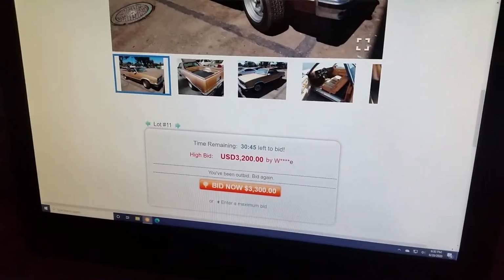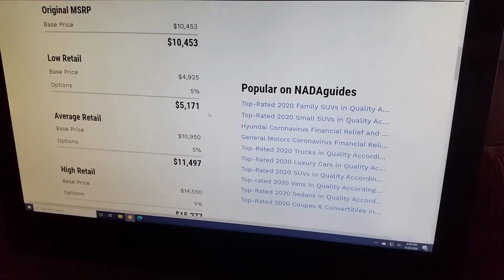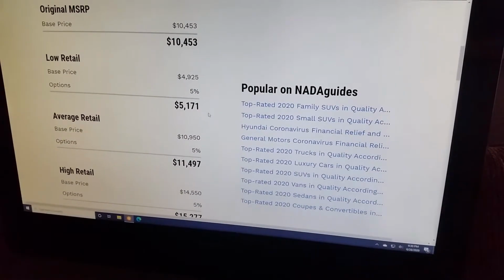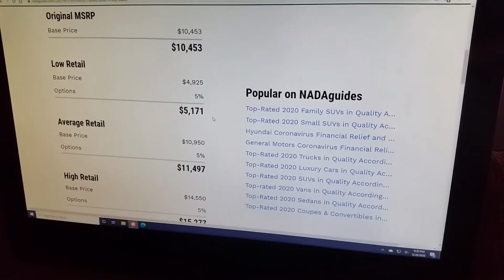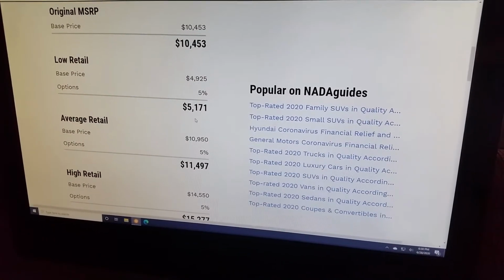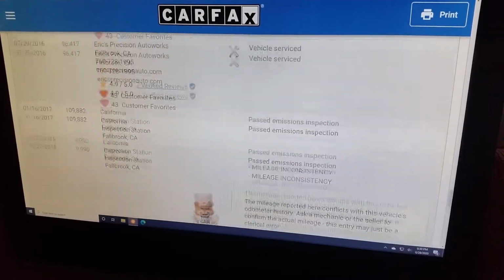I'm going to go back here. I'll show you NADA again. NADA shows low retail at about $5,200. But judging by what the auctions are selling, I would say yes, because those auction cars, those are wholesale prices. Some of those are retail, but most people are buying to flip them. Some people are buying to keep, but they're buying at wholesale. Retail is approximately $5,200. So this car is worth about $5,200. It's had all that service work done to it, as the Carfax shows. It shows all the work done.